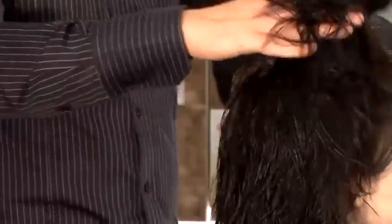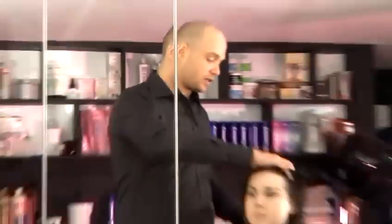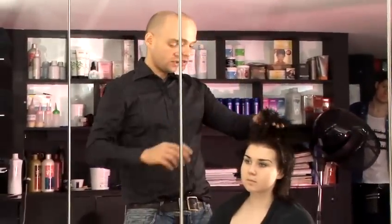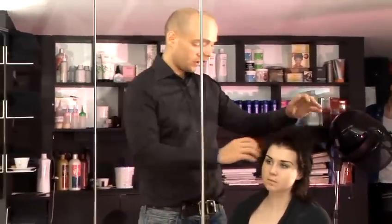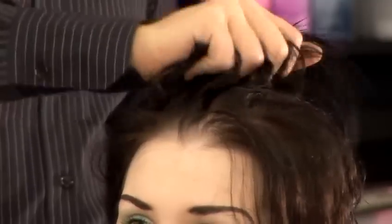There are lots of different products on the market that you can use for volume. There are root sprays, different kinds of mousses, different kinds of sprays. So you just have to find what is the best for you. Also with hair cutting, you can cut the hair to get more volume on the top. So you can do different texturizing.